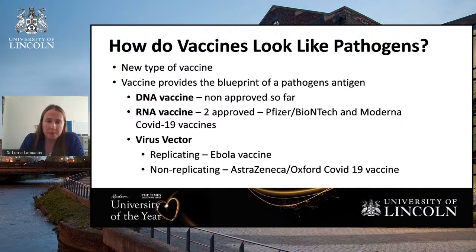within the cell. So it means that the adenovirus is very, very good at entering the cell. And once in the cell, the DNA is released to make the antigen. The antigen is made and then displayed on the cell, ready for the immune response. So this is kind of like a DNA vaccine, but with a delivery mechanism of a non-replicating virus vector. And they have used a replicating virus vector for the Ebola vaccine, which is in trials at the moment. And that's where, yes, the virus can replicate, but still not cause disease.